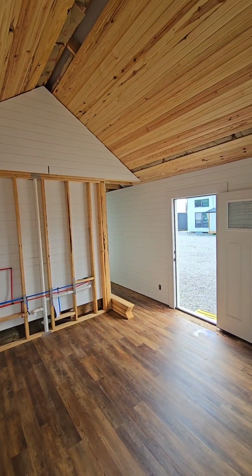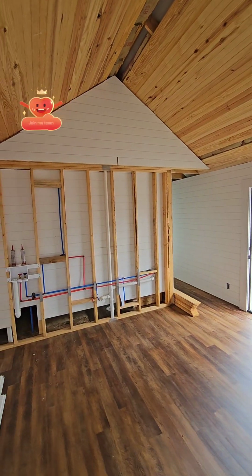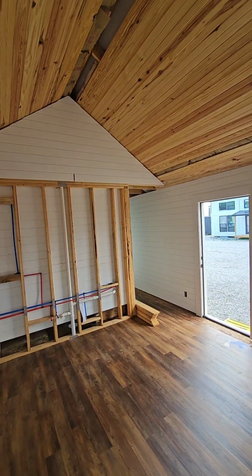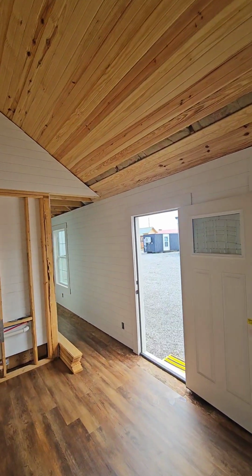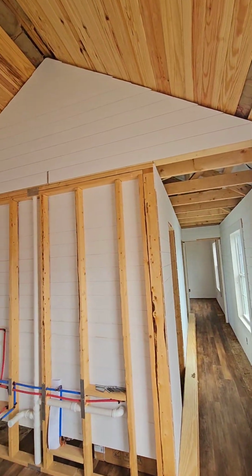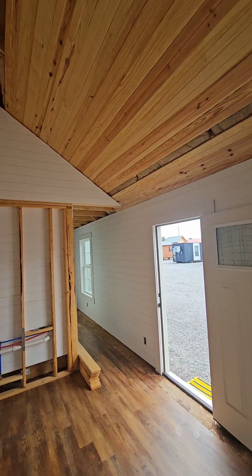Who assembles? They come already assembled. This is a prefab. Can you install skylights? We can do recessed lighting. Do you set them up and hook up power, water, and septic? We cannot legally hook up power, water, and septic in your county. You have to find local contractors that are licensed in your area. We can run electric in the cabin, but we cannot connect.